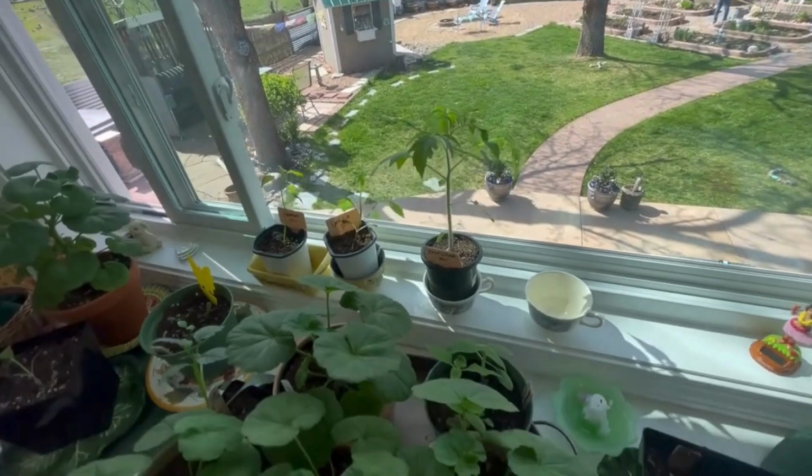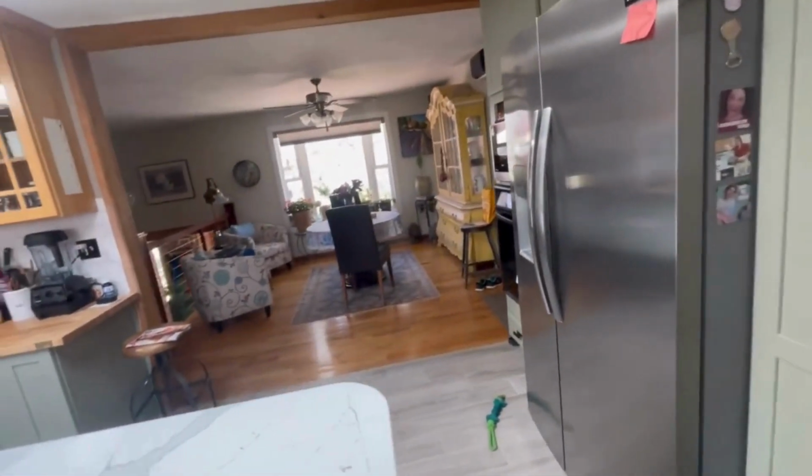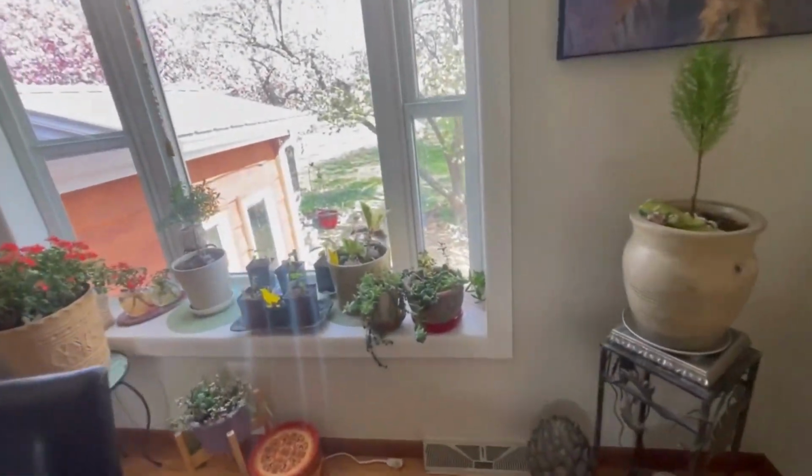But again, all this has got to stay put for the next couple of weeks because we have to wait for that last frost. I keep saying first frost, it's last frost.